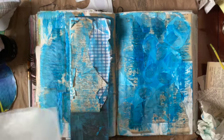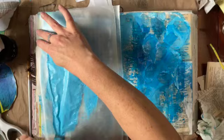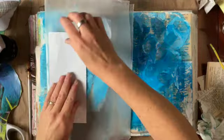All right, so check this out. I don't have a gel plate, and I want to do like a print, so pretend this is a gel plate and just kind of lift off some of this paint.